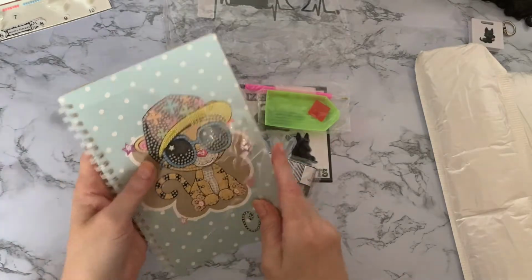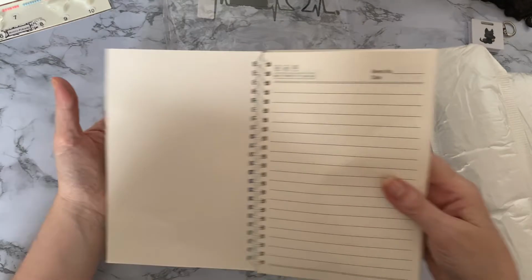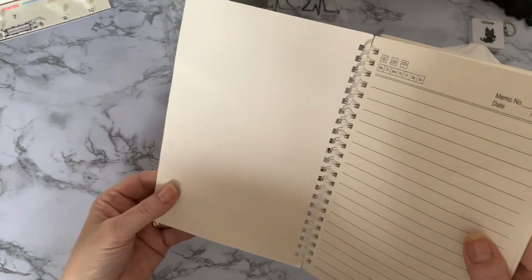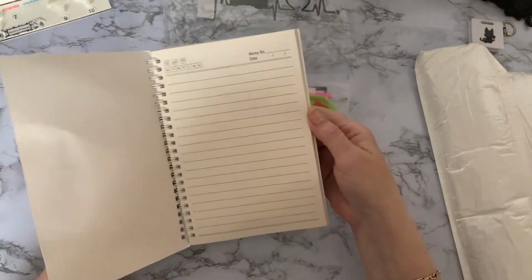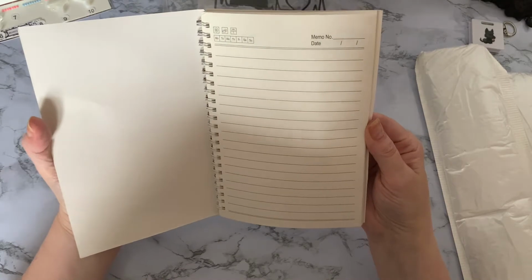So it's not a hardback. It's got a little bit of card. Not too though. Yeah, it's got a little bit dented, look. You can see the creases and dents there, but I mean, it has come from China. It did just come in like the plastic bag.